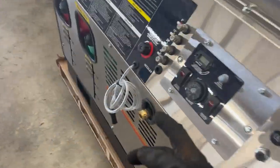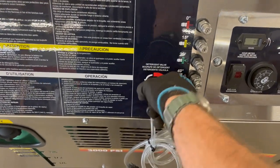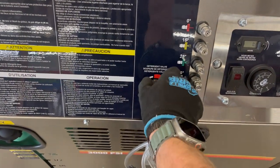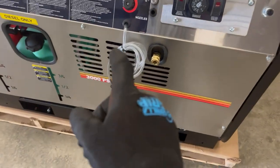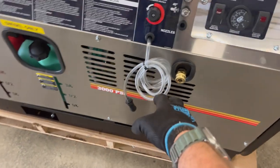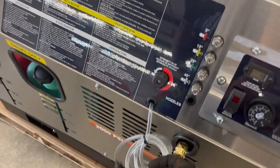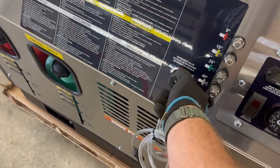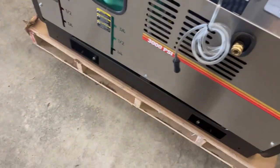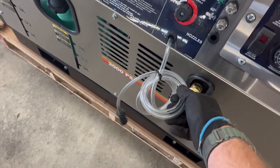Oh, and also, I forgot to tell you about the little detergent knob. This is for introducing detergents. It works like a downstream injector. However, this is connected directly to the pump. So you would drop this straw in a chemical bucket or a bucket of soap or bleach or whatever. You wouldn't want to use bleach. Open this valve, and then anytime you're using a low pressure tip, like a black tip or a soft wash tip, and you're not working at full pressure, then you get a Venturi effect and you can siphon soap.